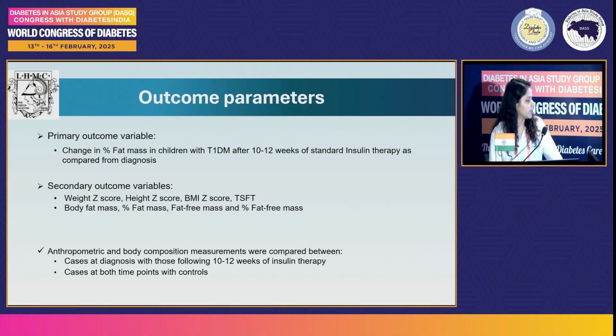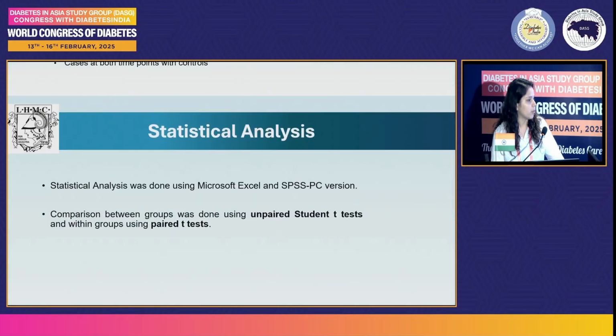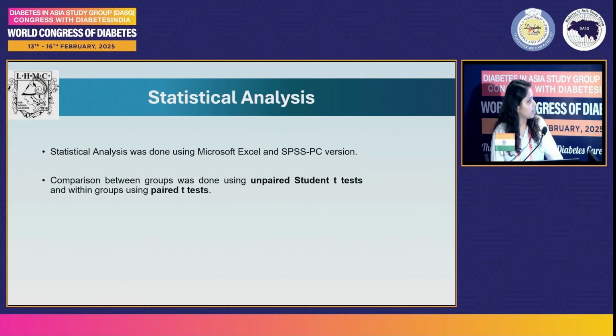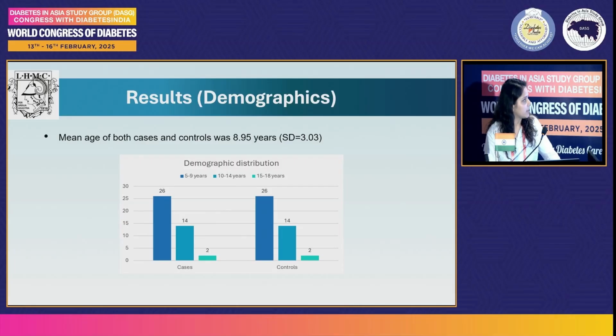These parameters were compared between cases at diagnosis and following 10 to 12 weeks of insulin therapy, and cases at both time points were compared with controls as well. The statistical analysis was done using Microsoft Excel and SPSS version, and the comparison between groups was done using unpaired student t-test and within groups using paired t-test. Now let us see what we found out.